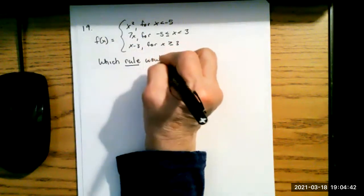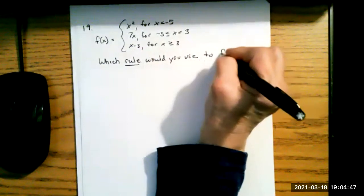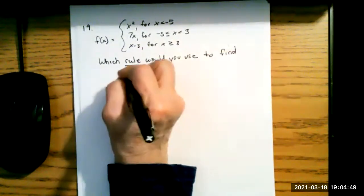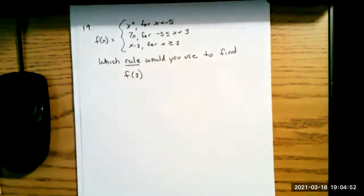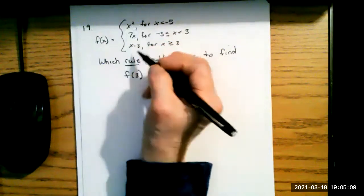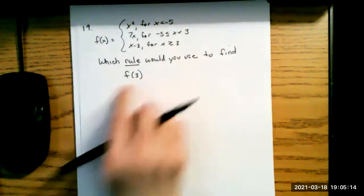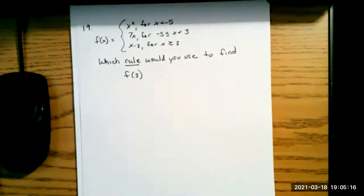But this one just says, which rule would you use to find f of 3? It doesn't ask you to find it. It asks you which one of those equations would you use to do it. So be careful. Don't substitute your 3 in and get the answer. It just asks for which one of these things, the x squared, the 7x, or the x minus 3, would you use. And you're looking for an x value of 3. So which one do you think it would be?